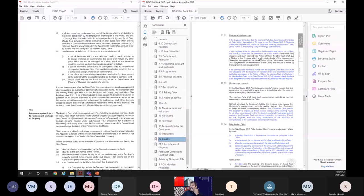Now, the engineer has to give an initial response. This is a new provision for that notice. If the engineer considers that the claiming party has failed to give the notice within 28 days, the engineer shall, within 14 days after receiving the notice of claim, give notice to the claiming party accordingly, with a response. He would say within 14 days that you have not given the notice within 28 days. If the engineer does not give such notice within this period of 14 days, the notice of claim shall be deemed to be a valid notice. So now the engineer, again, should be vigilant. Okay, so that is that.